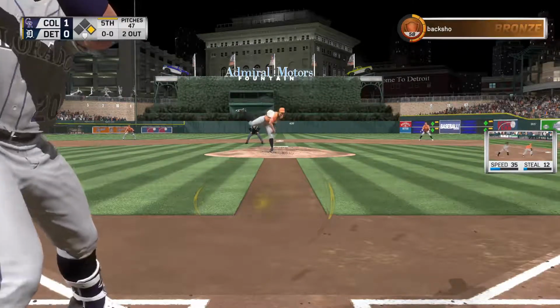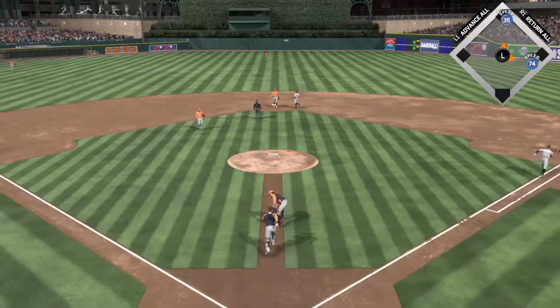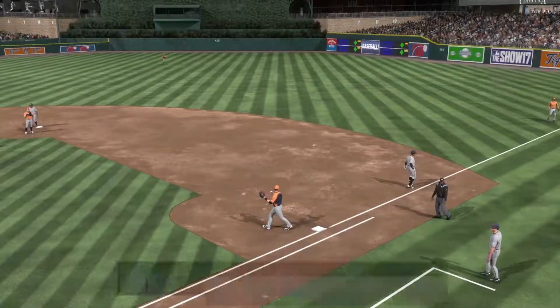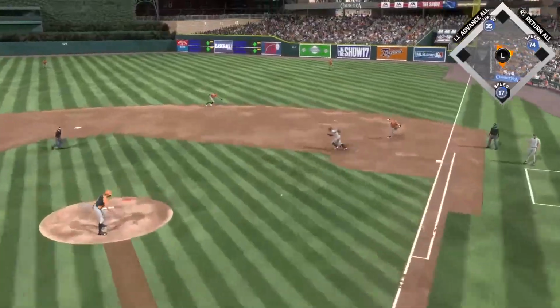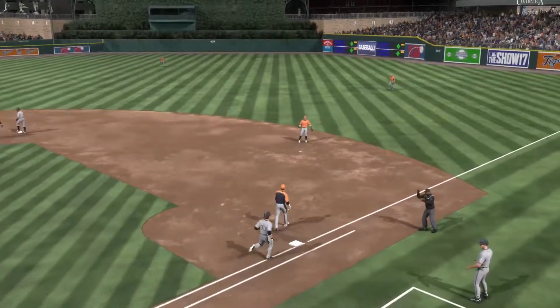Shortstop, Ian Desmond. A swinging bunt to the mound. Oh, and he can't pick it up cleanly. Coming to the plate now, Ryan Hennigan. And we'll see what he can do here with a pair of runners on base and 2 gone here in the 5th. Kinsler's got it. He'll whip this one to first in time, and that ends.